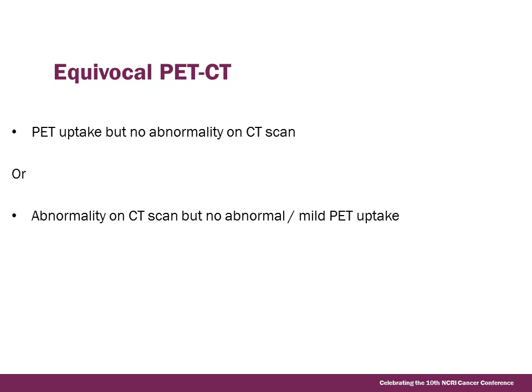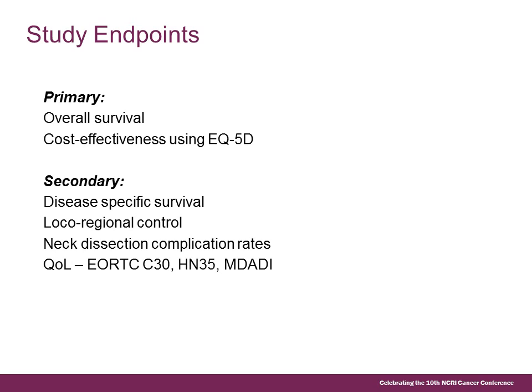An equivocal PET CT scan was defined as either a scan that had PET uptake but no anatomical abnormality on the CT scan, or an anatomical abnormality on the CT scan but no abnormal PET uptake or mild PET uptake. The primary endpoints were overall survival and cost effectiveness, and the secondary endpoints, as you can see there, were disease-specific survival, local regional control, neck dissection complication rates, and quality of life.